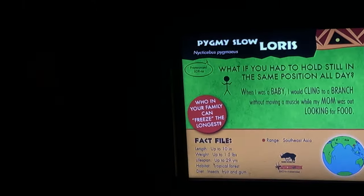South America, Africa, and Asia. Sorry, it's gonna be dark in here. You see him? Pygmy slow loris. Oh, there he is, right up there. My first time seeing one in over a year, because we don't have one at the Columbus Zoo anymore. No, we do, they're just behind the scenes because of COVID. Oh, wow.